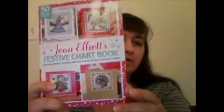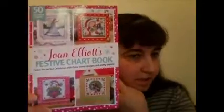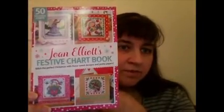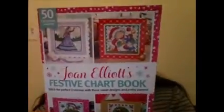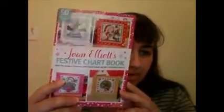But I also got this. It's Joan Elliott's Festive Chart book. And this same person had another listing that was more Christmas patterns. This looks like it was possibly a freebie from a Cross Stitch Crazy issue. I'm not going to show every single thing because a lot of what's in here is going to be actual patterns. But yeah, I think this one's already on here. They have the 4 main patterns, but then there's also some smaller motifs.